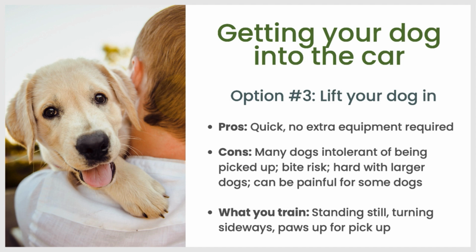Okay, so option number 3 is lifting your dog in. And I left this for last for a couple of reasons. It tends to be the option that a lot of us go to by default, but unfortunately it also happens to be one of the more problematic options for a lot of reasons. Now on the upside, it's quick. If you can just scoop up your dog and put them in the car, it's fast and you don't need any special equipment. But on the downside, a lot of dogs are not very tolerant of being picked up.